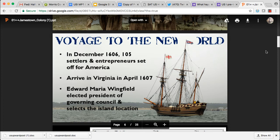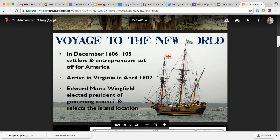Edward Maria Wingfield was a member of Parliament back in England. He was basically a big mover and shaker with this Virginia Company. He was a big financial backer for this settlement. And he was elected president of the governing council at Jamestown. So he won the first election in the New World as far as European settlement goes. That's a fact a lot of us don't know, but that's pretty important if you think about American political history, that he was the first one to win an election.